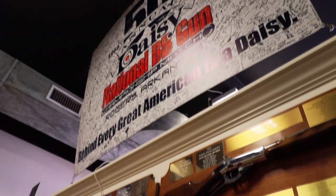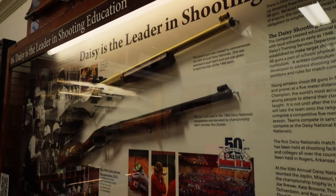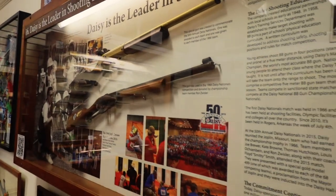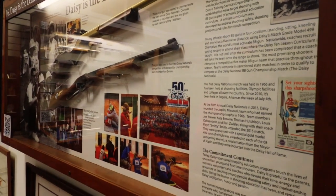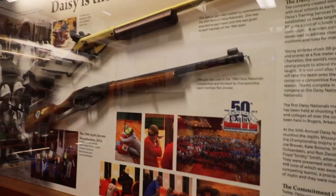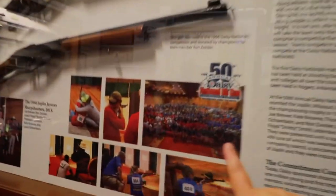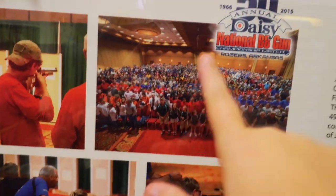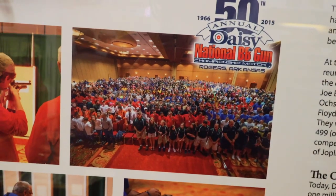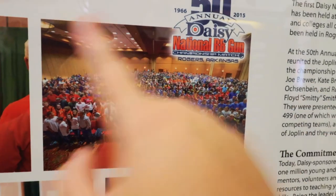But Daisy is also known as the gun of education. And here you can find that they have a Daisy shooting education program that started out as early as the early 40s. It has, of course, expanded, and now you can see this was the 50th annual Daisy BB Gun Championship that was held right here in Rogers. And look at all of these competitors.